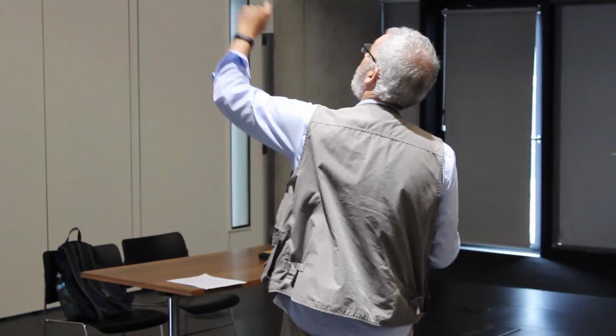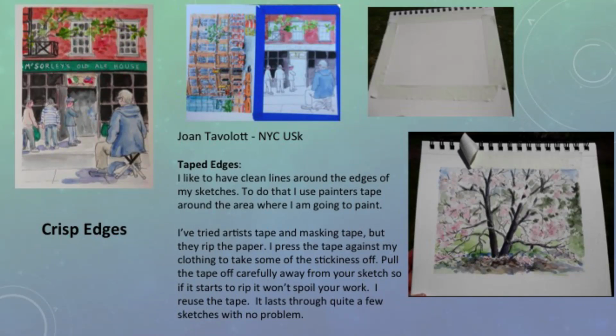The picture of the guy on a stool is me. Joan was sitting behind me, and that's a well-known bar. It's one of the oldest bars in New York City.